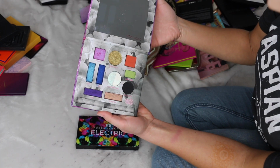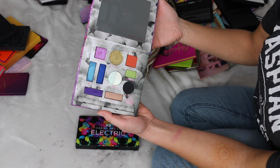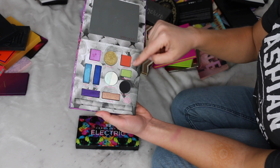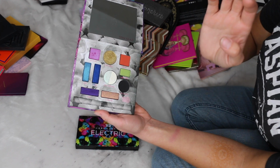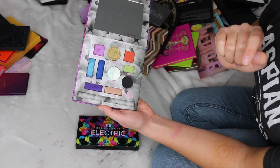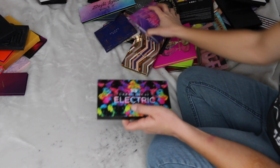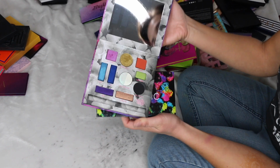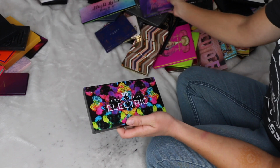I love this Christine Leanne palette. Every single one of these colors is amazing. I haven't used the orange a ton, and I have orange in other parts of my collection, but as far as the shimmers go, these Transformer shades are really unique. This is a great palette. I love this palette. I'm gonna keep this. Every one of these colors is pigmented. This black is really amazing. This is just a great palette. I love this.